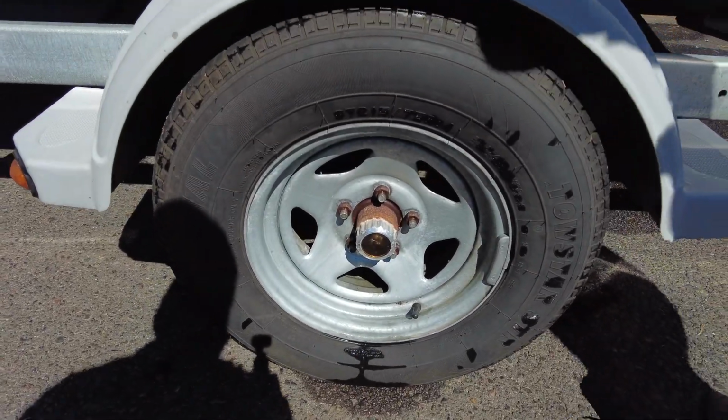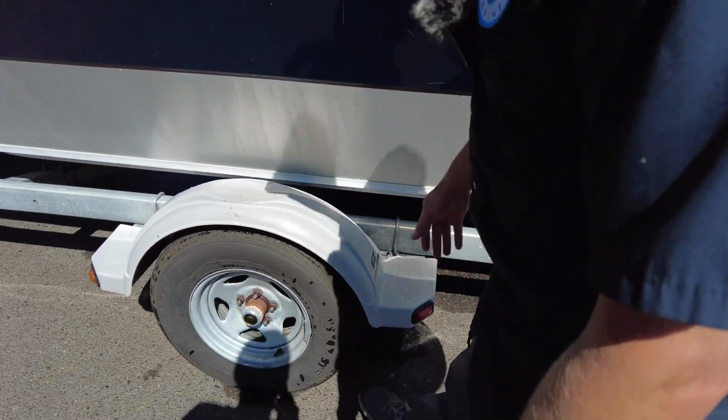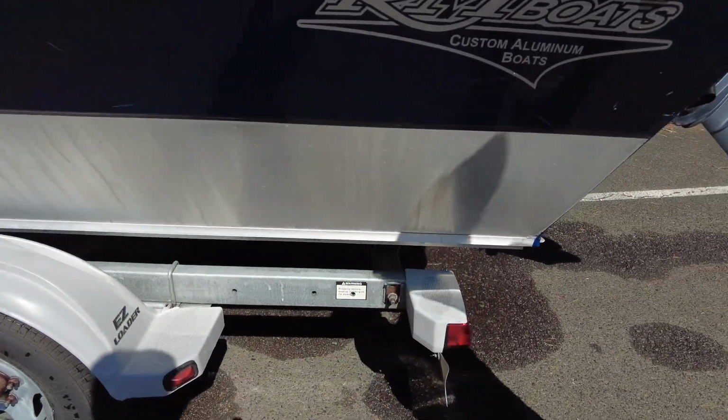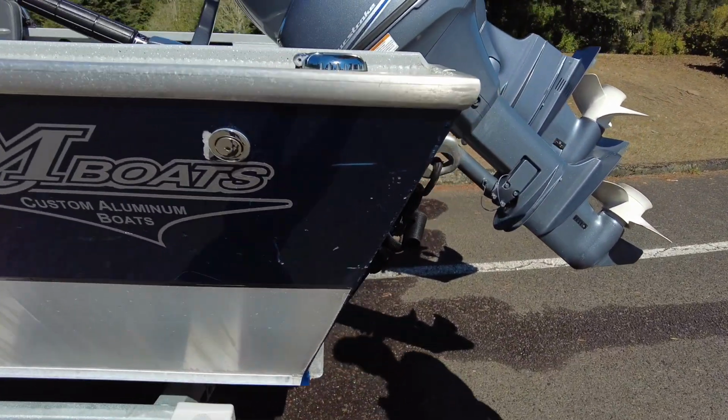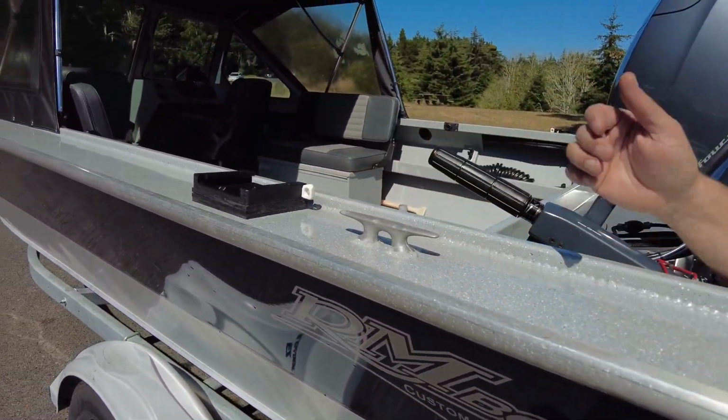Okay, we got oil bath hubs. Those are good. We've got good tires. They look like they're in good shape. Fenders, lights, LED lights, those are all good things. Fuel fill right here in the back. We got downrigger mounts here.